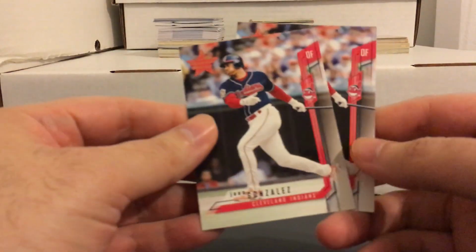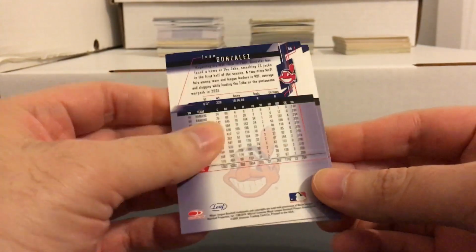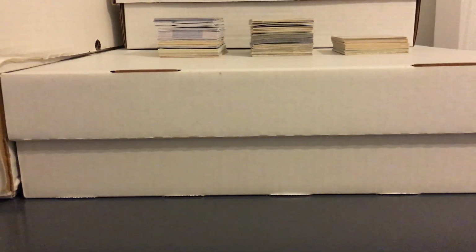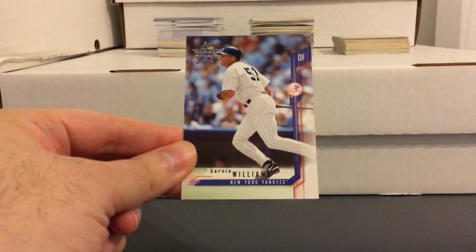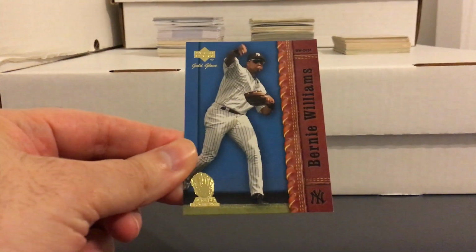Here's some 2001 Leaf Rookies and Stars. I remember this set got pretty hot because of the short print rookies that were in there. Here's a Bernie Williams from that set. So now we move on to a few more Bernie Williams here. Again, here's that Gold Glove card.